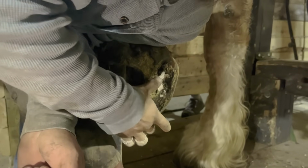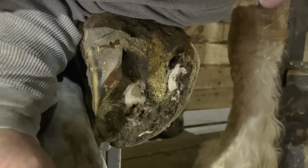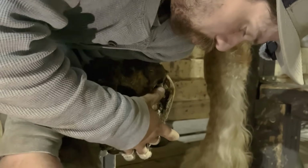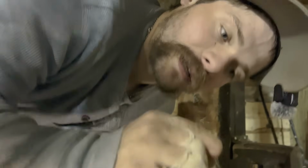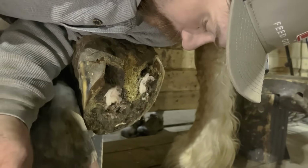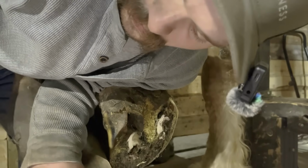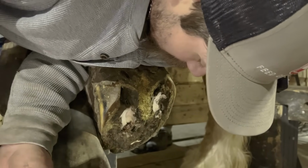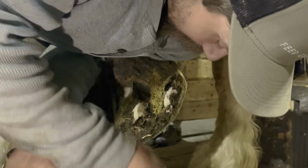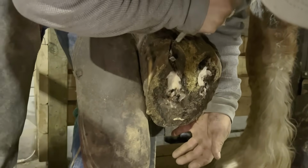See this bulge right here? Just behind that is that coffin bone. That's why it's so squishy. That's just the coffin bone pushing the sole out. It's 3-ish millimeters. So I think what we're going to do, the safest route is to take the rasp and clean this up, and then put that clog on. I'm trying to clean the frog up a little bit if I can.